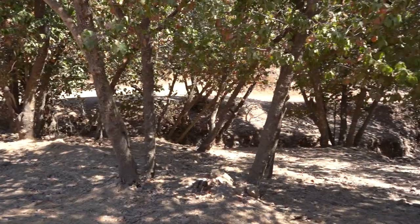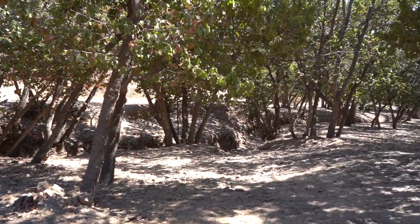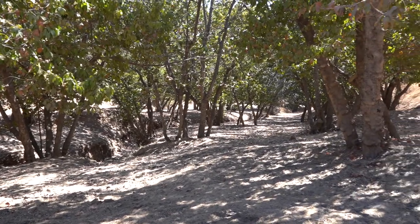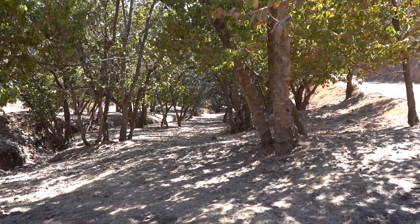So I stopped here for a quick rest stop on my journey, and it is really pretty. Like, wow, look at all these trees. It's just all dappled lighting and trees. There's a really nice breeze going through here. Oh my goodness, it's so nice. So peaceful and quiet. I love it.